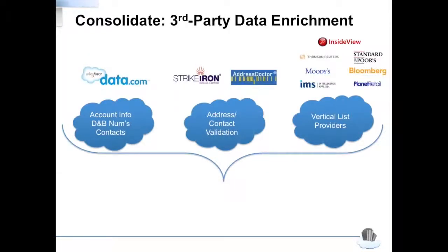The final piece is around third-party data enrichment. So again, we talked a little bit before around Salesforce and data.com. We've run into that quite a bit in the Salesforce ecosphere. But on the right-hand side, we also have these vertical list providers. And you can think of these as kind of the industry-specific versions of that data. So Bloomberg, Moody's, Standard & Poor's, Thomson Reuters, they all have some financial-specific information. Then in the pharma space or healthcare space, there's IMS Health and some others. The retail organizations often leverage something like Planet Retail.